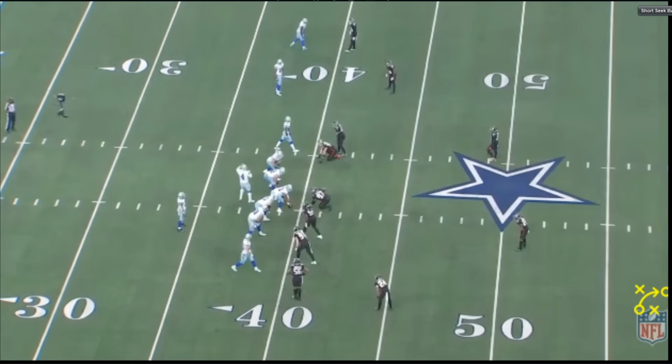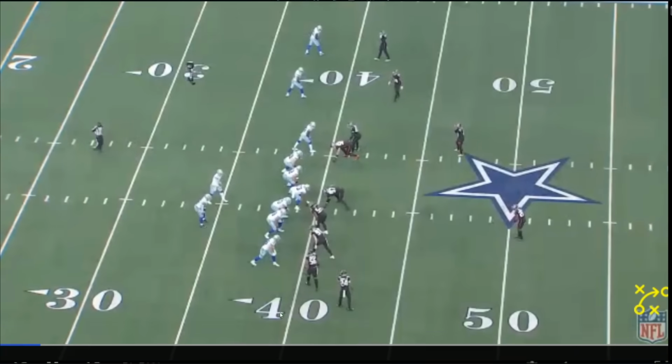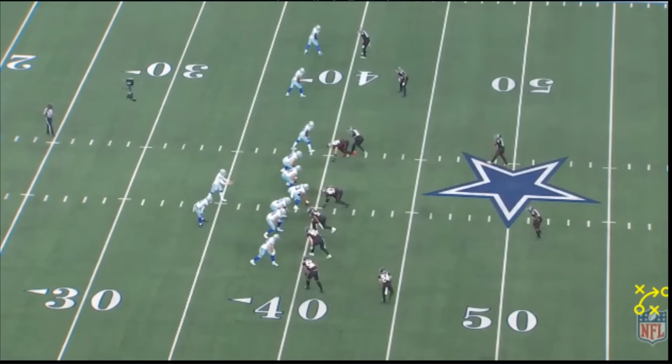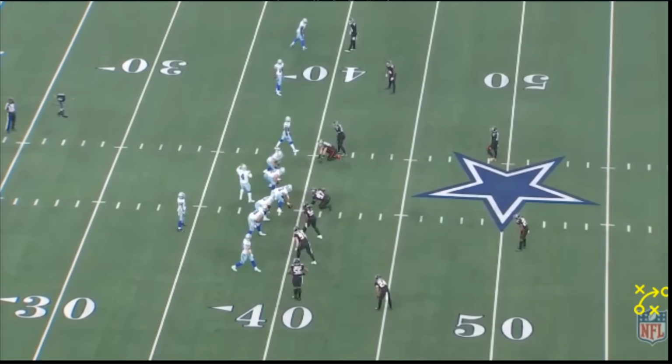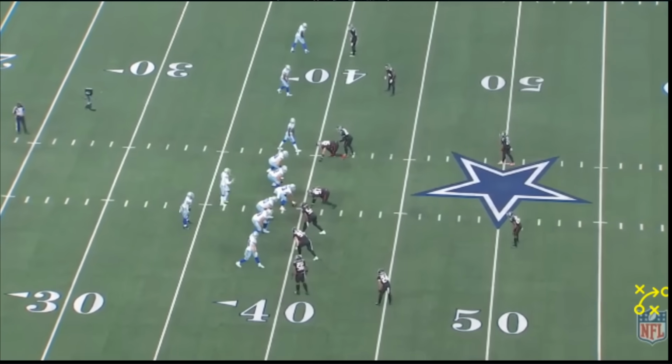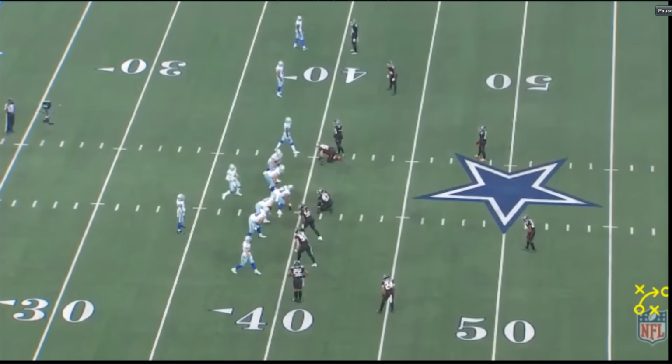Let me go back to, what's my timestamp? All right, cool. Here we go. Check this out, right? So we're going to start off with this first hard count. I want y'all to keep eyes on this character right here. Let's just keep eyes on this character right here. We see him bailing out a little bit, right? On that hard count, Dak says Hut, we see him bail out. So if I'm Dak Prescott, I know that this cat is bailing out now, right?